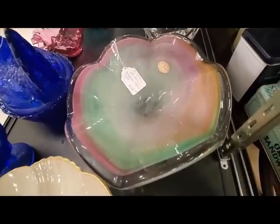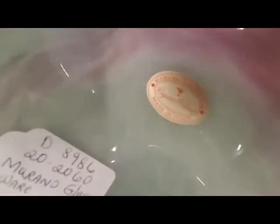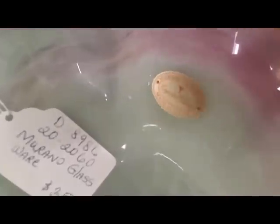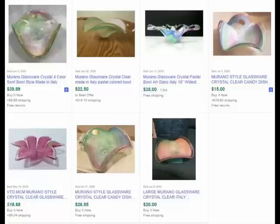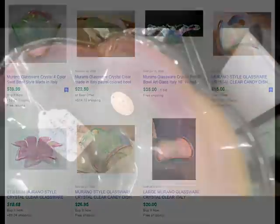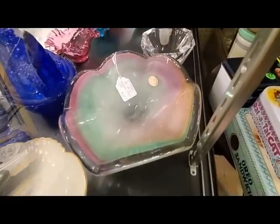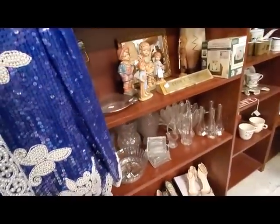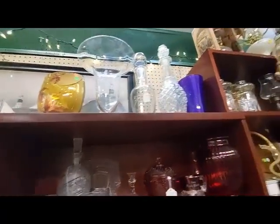This I just want to show you because everyone lists this as Murano. And yes, the sticker says Murano, but this is not true Murano glass. And I should have picked this up and turned it over and shown you. It's got a cloudy pontil, but it sells a lot of it on eBay. But I just can't. It's just a blasphemy to true Murano collectors.